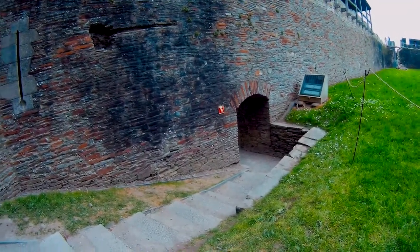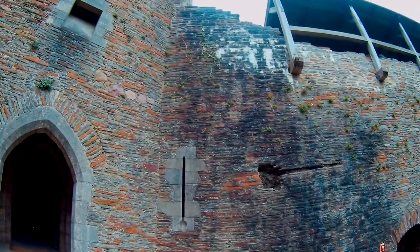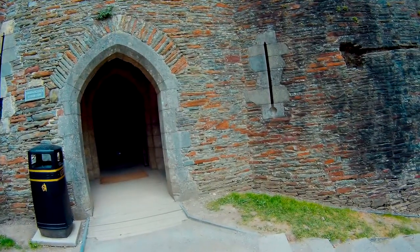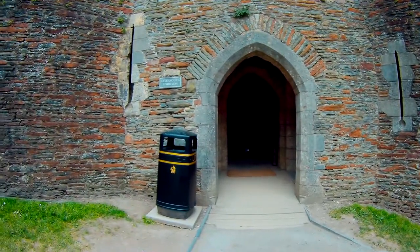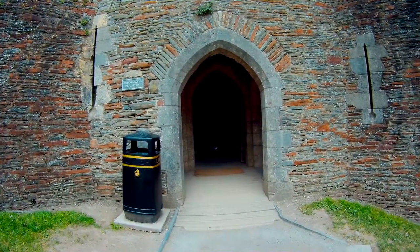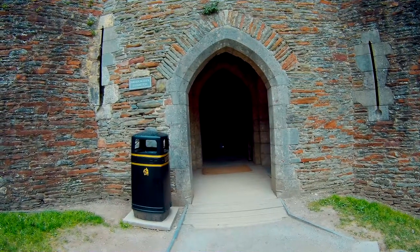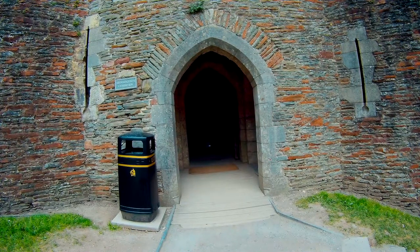And then there's the walkway up the top. I don't know. Now, I don't know, I'm getting stuck, so I don't know if I'm going to be able to go in there. But there is some sort of exhibition, so. But there is a ledge, and it's really annoying.